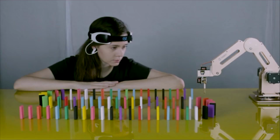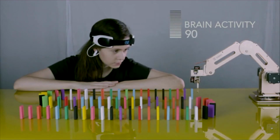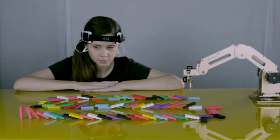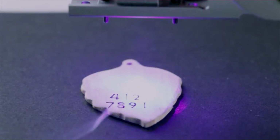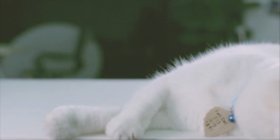We managed to apply a revolutionary technology of mind control, EEG, which allows you to operate DoBot with your concentration. It happened. DoBot, a robot for everyone and everyday use.